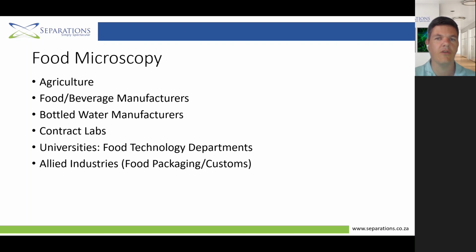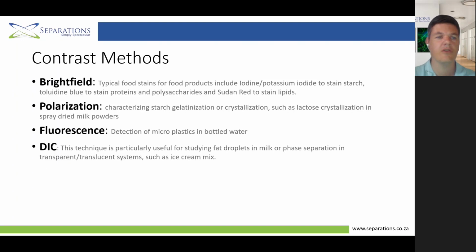So the guys like Illovo or RCL sugar milling, also the Sugar Milling Research Institute, they also use microscopes. Then bottled water manufacturers also use microscopy. Also contract labs, the food and technology departments at universities, and then your allied industries, such as food packaging and customs.